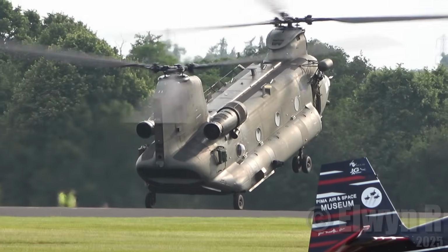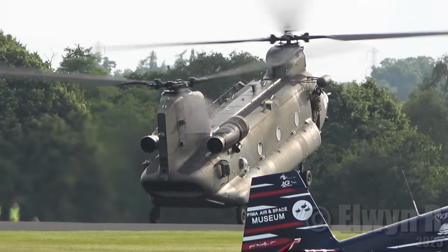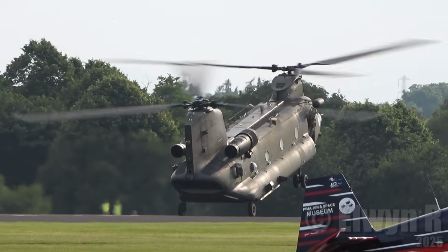As they approach zero speed, those of you on the right-hand side of the crowd will get to see a Chinook party piece, one of the only helicopters in the world that can reverse on 2 wheels.